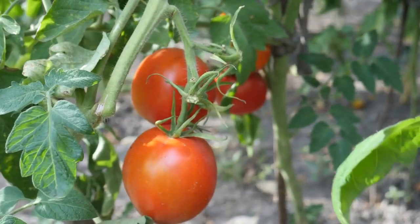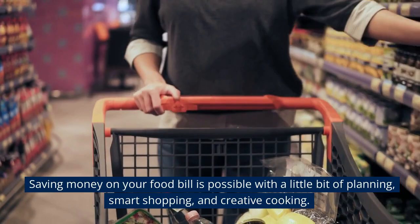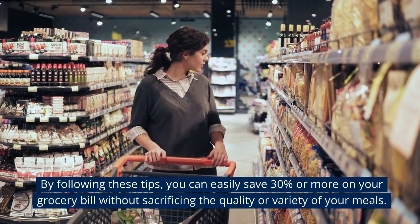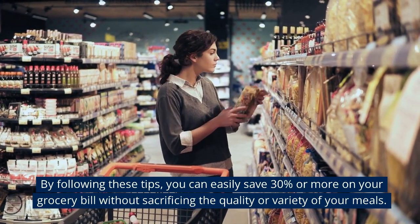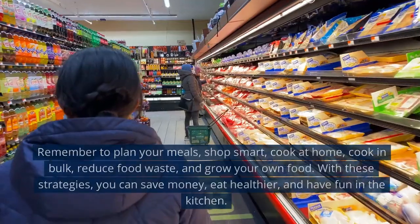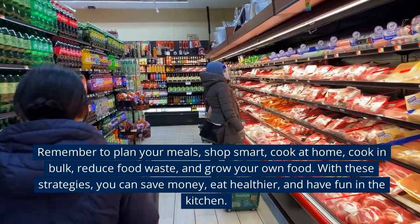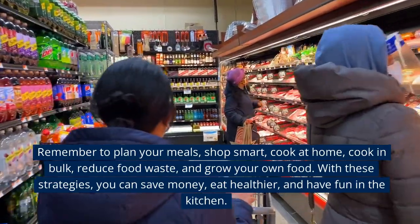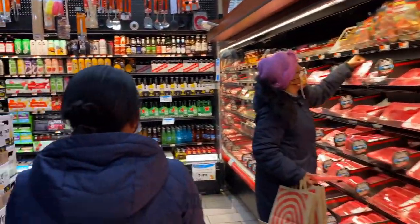Saving money on your food bill is possible with a little bit of planning, smart shopping, and creative cooking. By following these tips, you can easily save 30% or more on your grocery bill without sacrificing the quality or variety of your meals. Remember to plan your meals, shop smart, cook at home, cook in bulk, reduce food waste, and grow your own food. With these strategies, you can save money, eat healthier, and have fun in the kitchen.